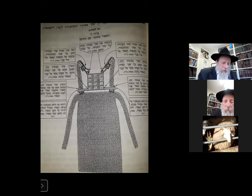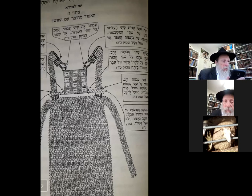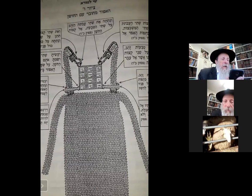See, this is amazing. Okay, so this is what the Cohen would wear. He would wear this, the Cohen Gadol, the big Cohen, would wear this when he went in to serve, but not in the Holy of Holies. He used this in his day-to-day service. When he went into the Holy of Holies on Yom Kippur, he would wear white silk, regular white silk, simple garments. He would take all these garments off.